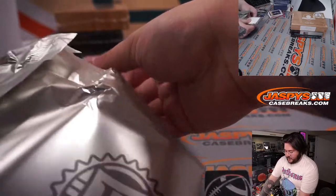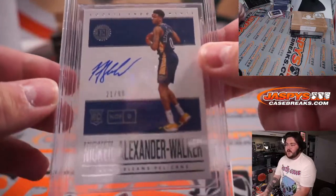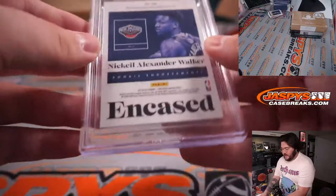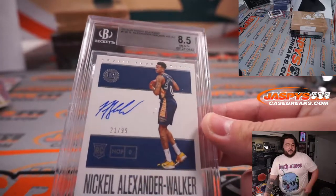Our slabbed card. Cool. Nickeil Alexander-Walker. Nice. 21 of 99. Another good one for the Pelicans. Another good one for Steve. 10 on the auto, 8.5 on the grade from Bacon. N.A.W. Nice one.